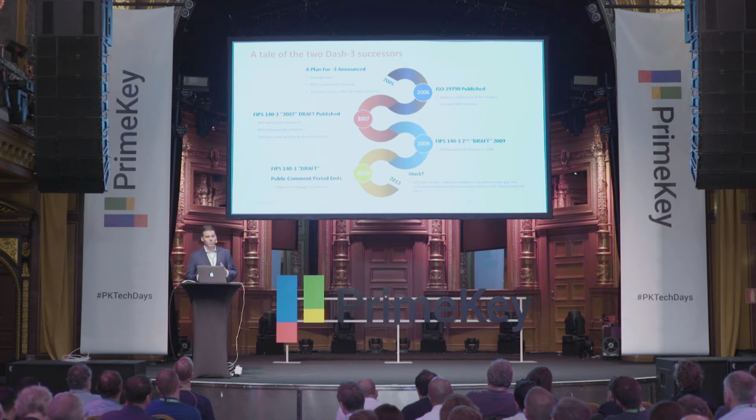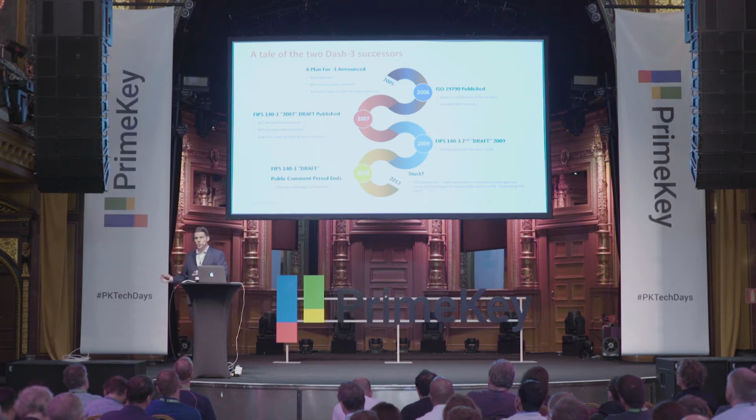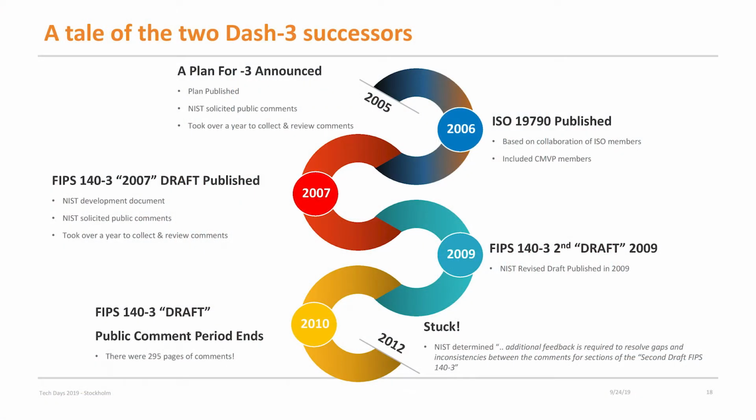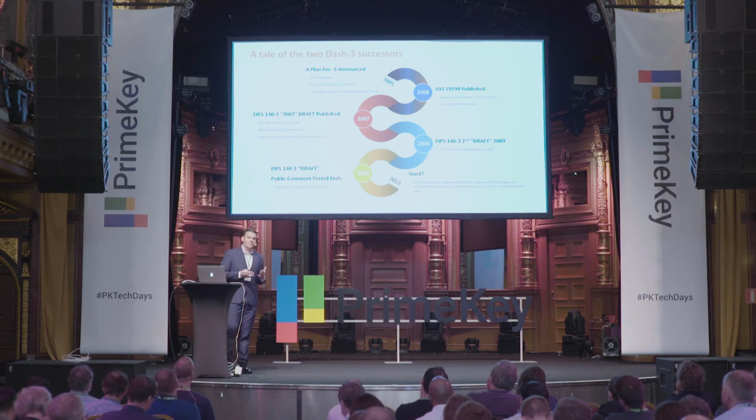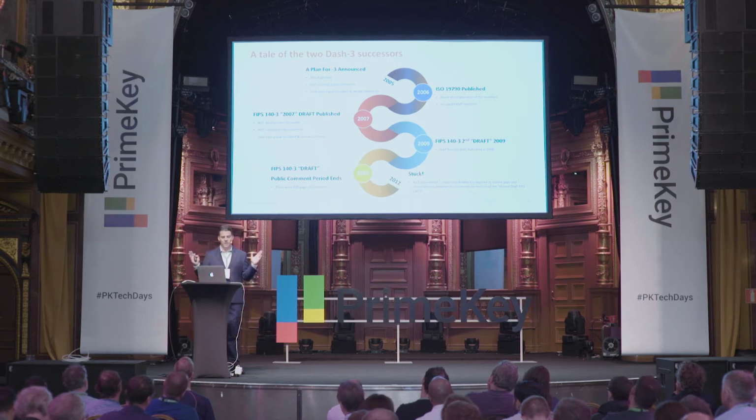In parallel, there was a group at the CMVP, which led to a bit of a fracturing later on in the relationship, that sat down with ISO and did the first version in 2006 of the 19790, which is the successor to 140-3 that we'll be talking about later. This included some CMVP members. The other draft, which I'll refer to as the 2007 draft, was first published in 2007. It was a NIST-developed document, and this is a bit of opinion, but it still had some of that ivory tower thinking, and it didn't quite take into account feedback from international organizations.